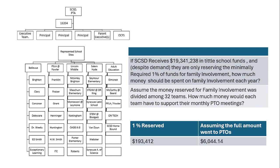So SCSD got $19,341,238 in Title I money for the 2023 school year. They are required by law to reserve 1% of that money for family involvement. Now, if we assume that despite the demand and the need for increased family involvement in this particular agency, they are still only reserving 1% of that money towards family involvement, the amount of money that should be reserved comes out to $193,412.